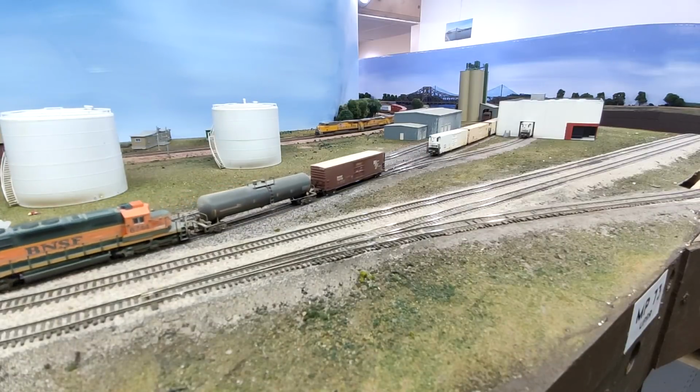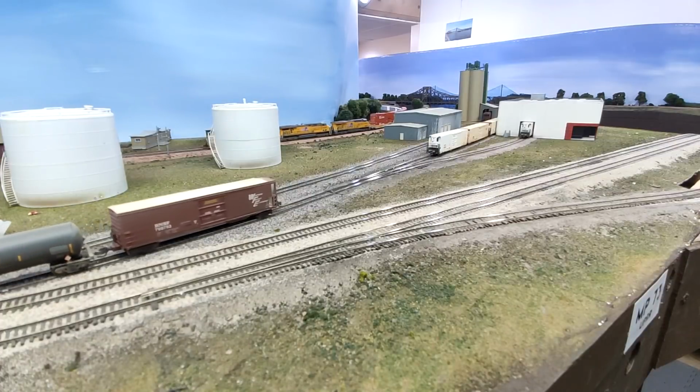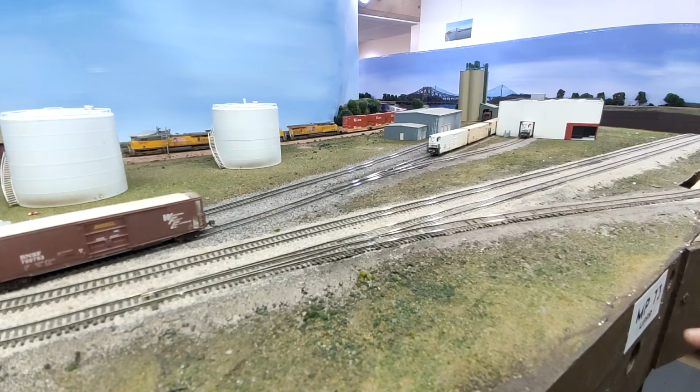While we're conducting these operations, I do have a couple of double stack trains running in opposite directions, so we'll see them go through a couple times. We have an eastbound and a westbound heading through.